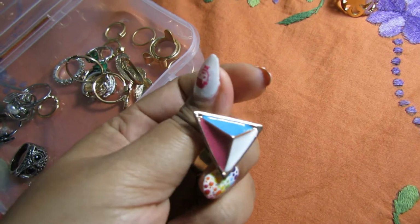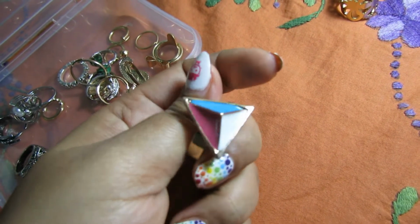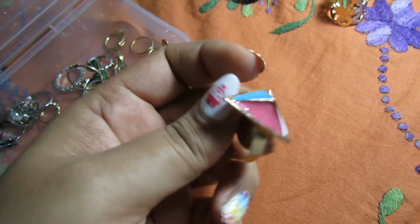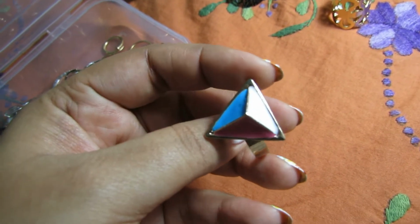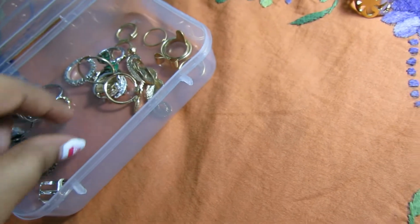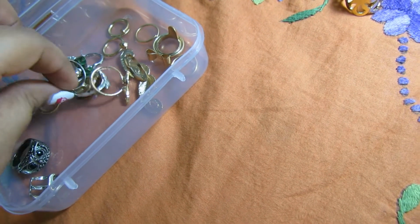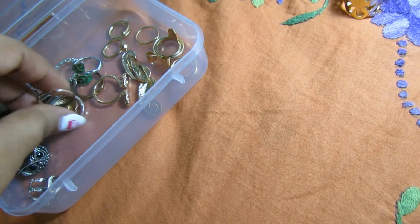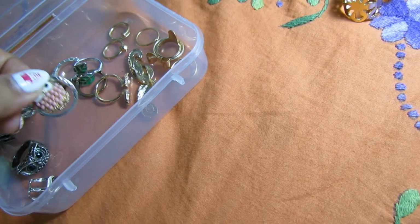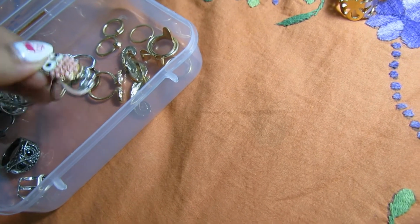So this is another ring, it's a triangular shape, it's very cool. And you can join me on my Instagram account @dandivablog, where I post all my nail art pictures regularly, and you can see how I've accessorized my nail pictures.